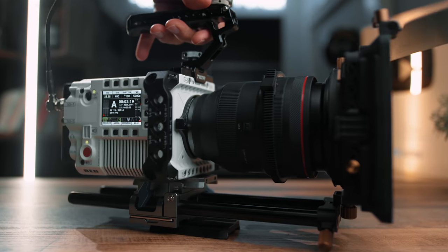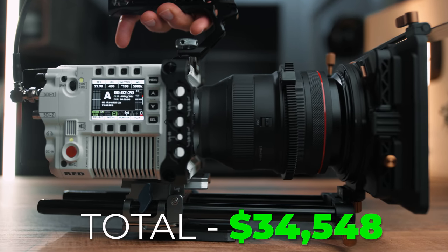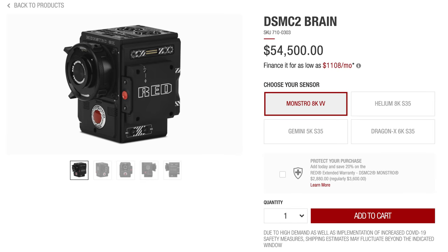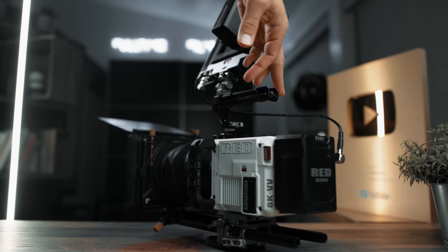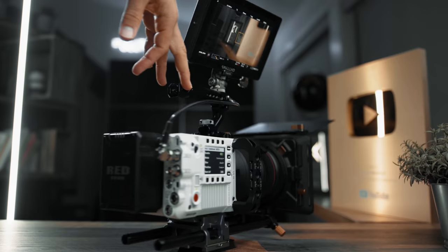But all of that with tax comes out to $34,548. And though that seems like a ridiculous price for a camera, considering that Red's previous full-frame 8K camera, the Red Monstro, cost almost triple that at $60,000 for the body only, this was a spanking deal. So what about these cameras makes them so high-end, and why was I willing to pay for it?